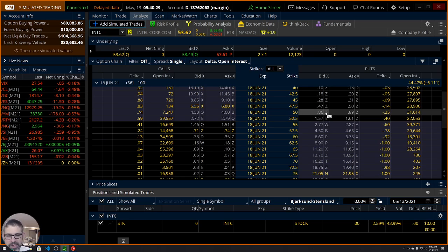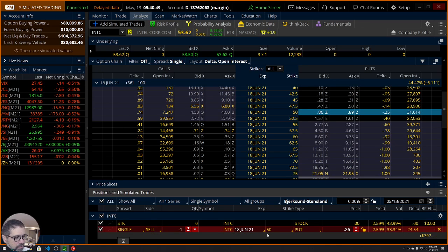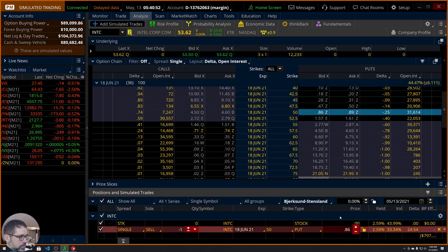Now, yesterday we were looking at getting paid in the 50 cents range for that same strike. Here we're looking at collecting 40 cents more. That's like twice the price. Yay, right? So if I click on the 50 bid, we're looking at selling the 50 put for 86 cents. If you wanted to, you could set that for 88 cents, 87 cents, and probably still get filled. But now that we've got this, boy, that was really hard to build that trade, right?